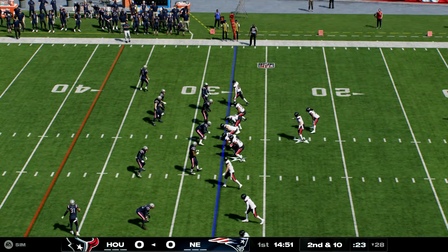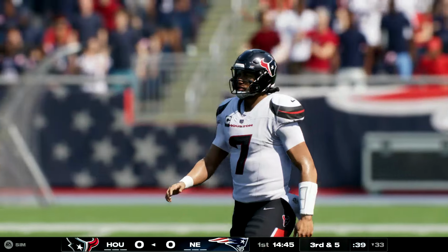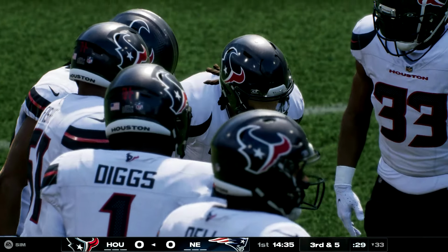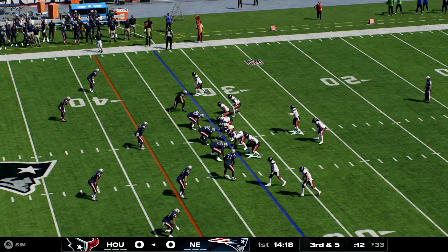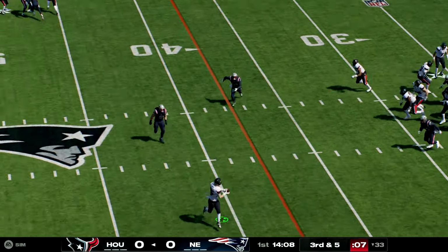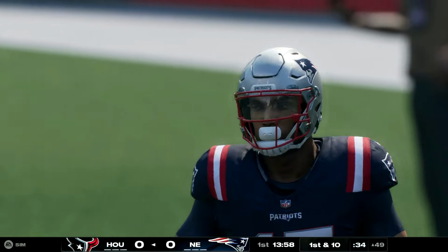We'll try again. It's 2nd and 10. From the shotgun, C.J. Stroud digs on the reception. And he's going to be dropped after a pickup of about 5. Here now, 3rd and 5. From the gun, here's Stroud. He's got his tight end. It's Schultz. They get 19 on that pass play. It's good for a Texans first down.